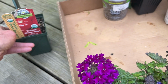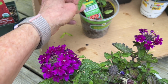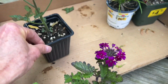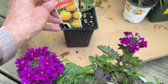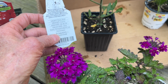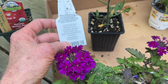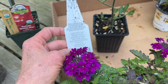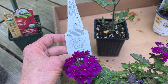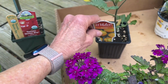I got 2 other tomatoes as well. It's a Super Sweet 100 hybrid cherry tomato. It's also indeterminate. It says 65 days to maturity. 2 more tomatoes. This one is a tomato Sun Sugar. It gets to be 4 to 6 feet tall. Fruit size is 0.5 ounces. 62 days to maturity. Beautiful golden selection of cherry tomato, super sweet and resist cracking. Indeterminate vines, disease resistant. Eat fresh for a delicious, nutritious snack. Perfect for grilling on shish kebab skewers. So that sounds lovely to me.